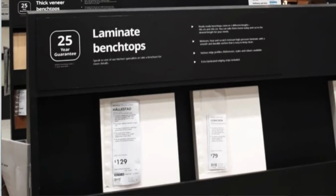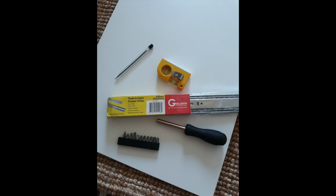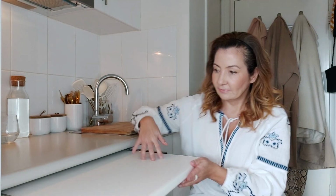So what I did was I went to IKEA and I bought myself a countertop, and then I had it cut, and then I fitted it in the gap above my fridge, which gave me twice the counter space. So basically what I've done is, I'll just show you that again because it's so cool.